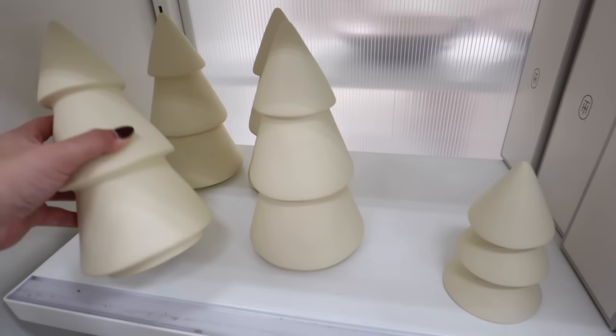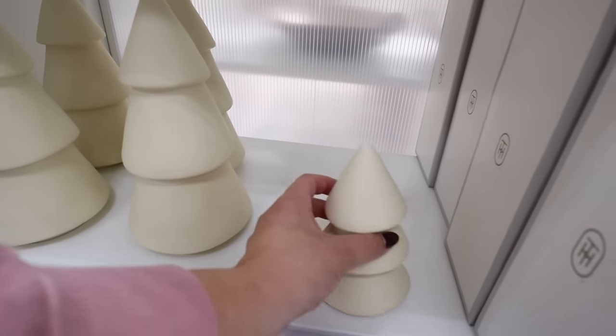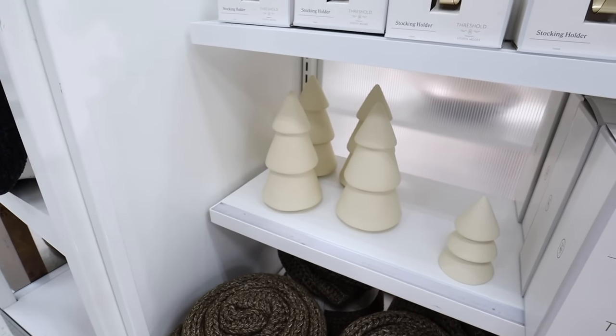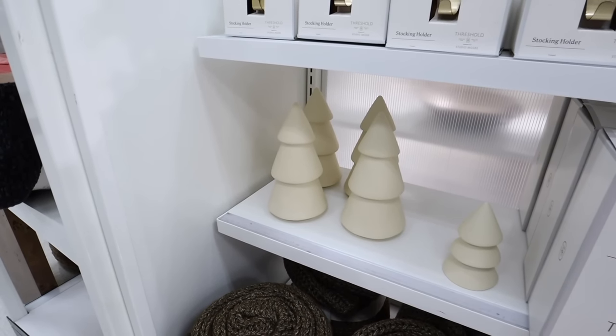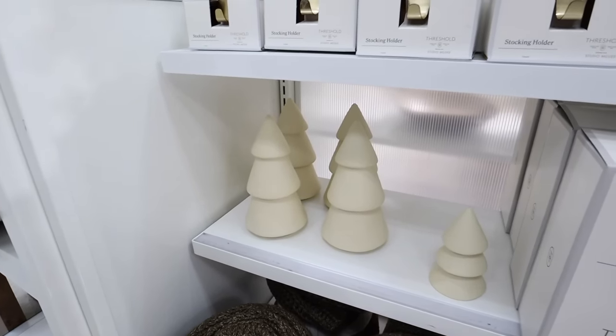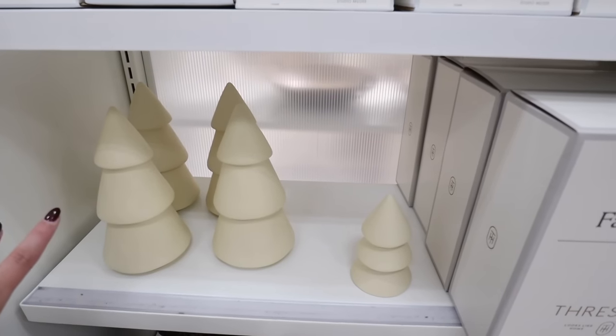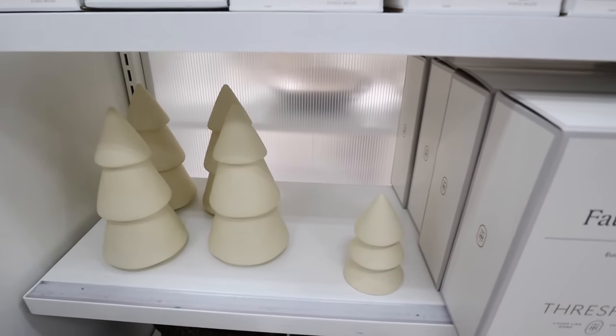The large size is $20. I believe the medium size is $15. And then the small is $10. I'll actually put a picture right here of all three together so you can see the whole set. I really love these. Like I said, I purchased them online because I felt like it might be hard to find them in stores. So I'm really excited to see these. And if you love them, definitely snatch them up.